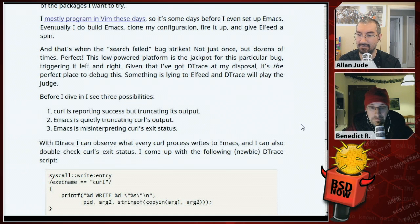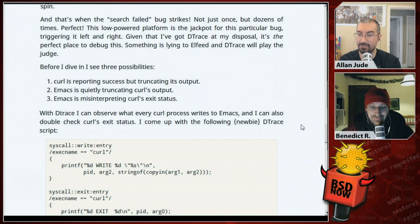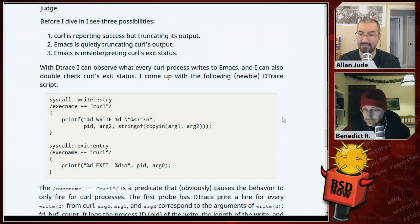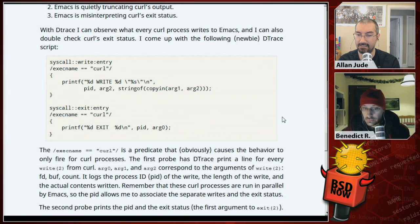It's like, perfect. This low-power platform is the jackpot for this particular bug, triggering it left and right. Now that I've got DTrace at my disposal, it's the perfect place to debug this. Something is lying to lfeed, and DTrace will play the judge. So there are basically three possibilities. Curl is reporting success, but actually truncating the output. Emacs is quietly truncating the output of curl as its input, or Emacs is misinterpreting curl's exit status. So he shows a little DTrace script here that will look at every write syscall that comes from curl and print that out, and look at the exit syscall for programs named curl and write out the results there.